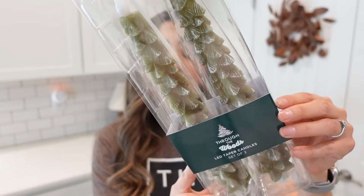I have not tried these yet, but I am going to try them on some of my taper candle holders, see how they look. If I do like them, I will keep them. I thought these would just be a fun little touch when decorating either our arched cabinet or our console table where I like to style taper candles. Or now that I'm filming this, even thinking about putting them over in our bathroom. We always keep taper candles over there and they are battery powered as well. So these would be a nice little holiday touch.